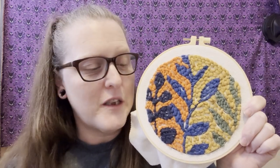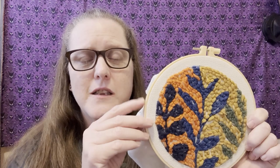Look into Hillfolk, because, man, these kits are really cool, and they have so many different ones. I loved it. I would love to get more and maybe get some of these just by themselves, since I now have the actual tool, and create my own stuff with other yarn. So yeah, there you go.